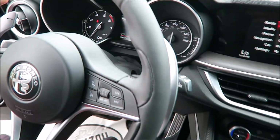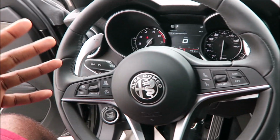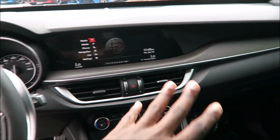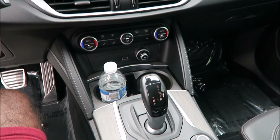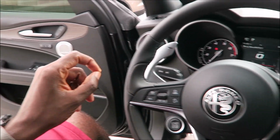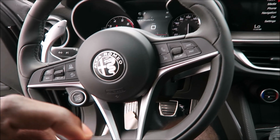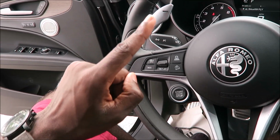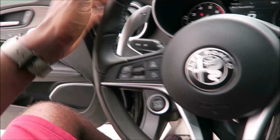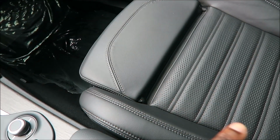Now, we've done plenty of videos inside of an Alfa Romeo, let alone a Stelvio. So I'll refer you guys back to those videos of me going through everything, all the different options and everything that you could have. But let's talk about the options that this car has here. So we did talk about this TI Sport package. That will come with those pedals, the paddles here, and the sport seats, all right?